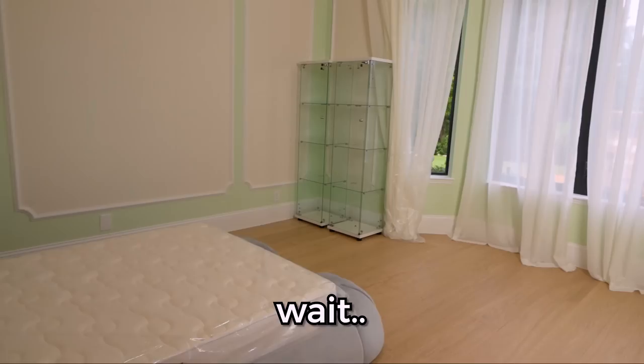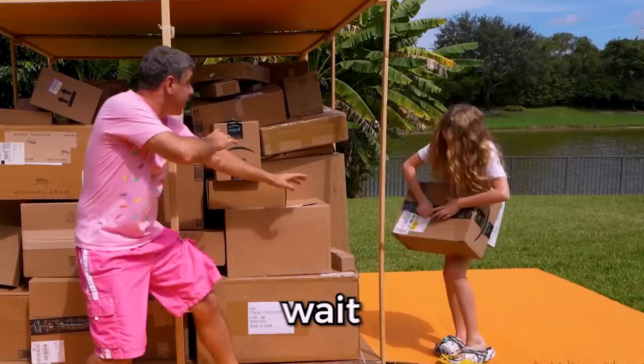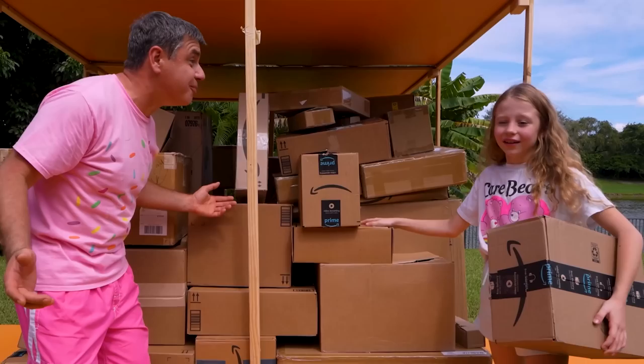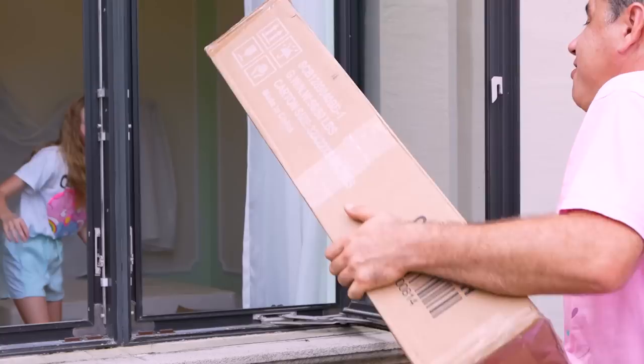This is your new room. But I need more stuff to fill up my room. I have a challenge for you. It's all yours. Oh, wait. You have only 1 hour to open all the box and fill up the room. Piece of cake. Ready, set, go! What is this? Oh! Master! Coming!